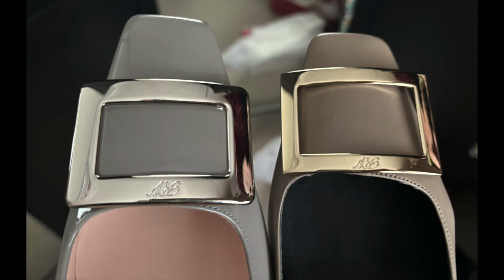However, I did notice there was a big difference, and that was in the shape of the shoe. Now, if I put a picture up here, you'll see the grey shoe and the beige shoe side by side, and you'll see there is quite a difference in terms of the shape and the length at the top of the shoe. The grey shoe definitely has more length and covers more of your foot. The beige shoe is slightly higher up your foot.